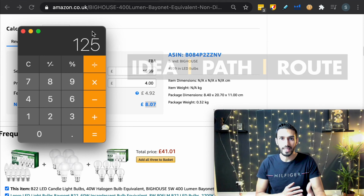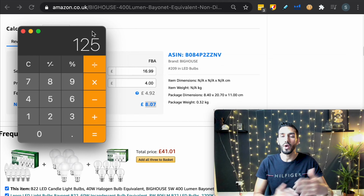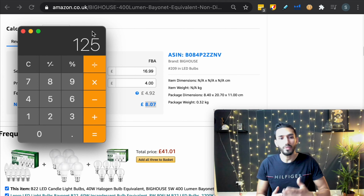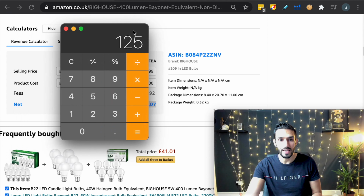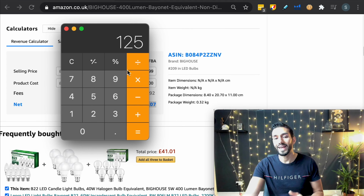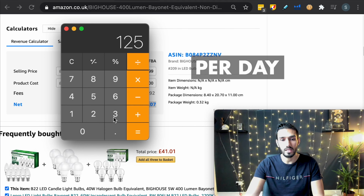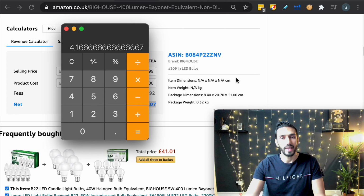You need to have an idea, a kind of path, a route that you're taking. It doesn't matter if along the way certain things work out in your favor, certain things do not. You have to have some sort of idea of what you're actually doing. So now that we've broken it down into 125 units, it seems a lot more digestible. In fact, I can break this down further and get an average number of units I need to sell per day. So I'll divide this by 30, an average month. And that results in around 4 to 5 units per day. That is all. Again, very manageable.